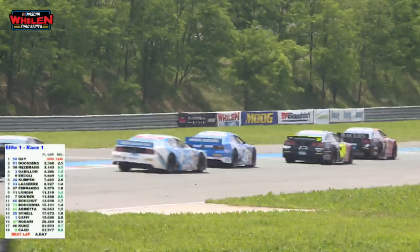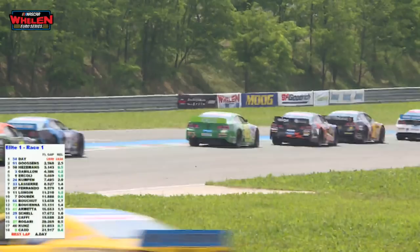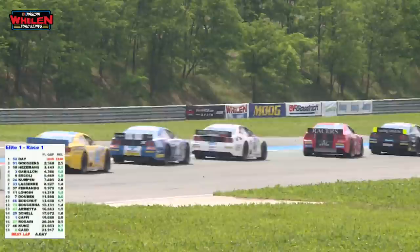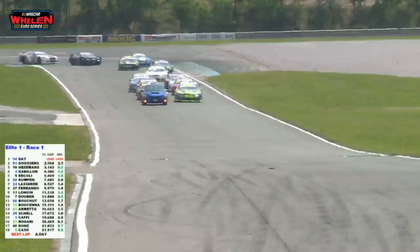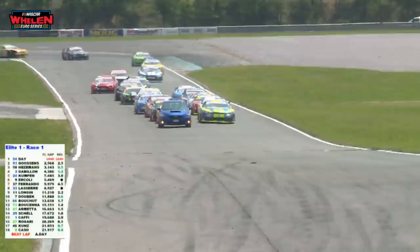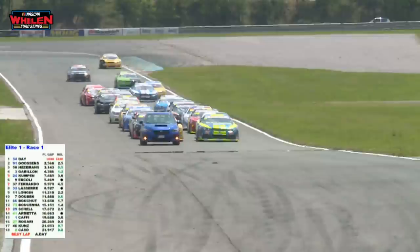So for Mark Goossens, for Fred Gabillon, for the sixth place car Anthony Kumpen, for the eighth place car Thomas Ferrando, and up to 10th now Martin Dubek, they're all going to have to work terribly hard to try and cover off the cars that are going to be looking to try and squeeze their way through. So neat 2x2 order, door to door, bumper to bumper is the instruction, and they're not to break from that formation until the green flag is waved, was I think the information that was given to the drivers. And they are now all ready for this restart.